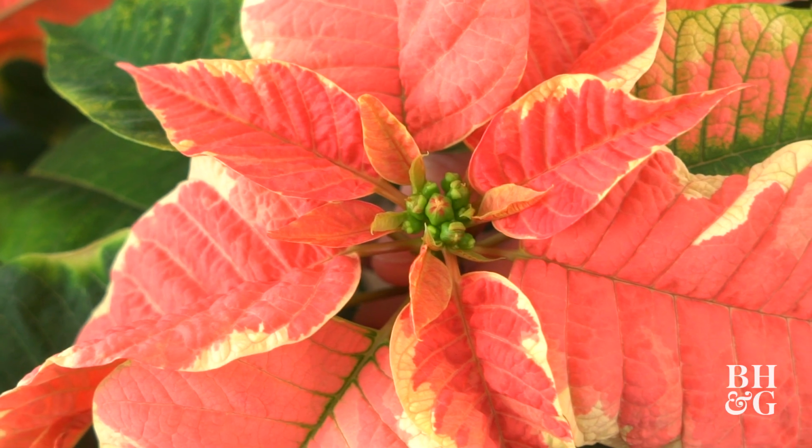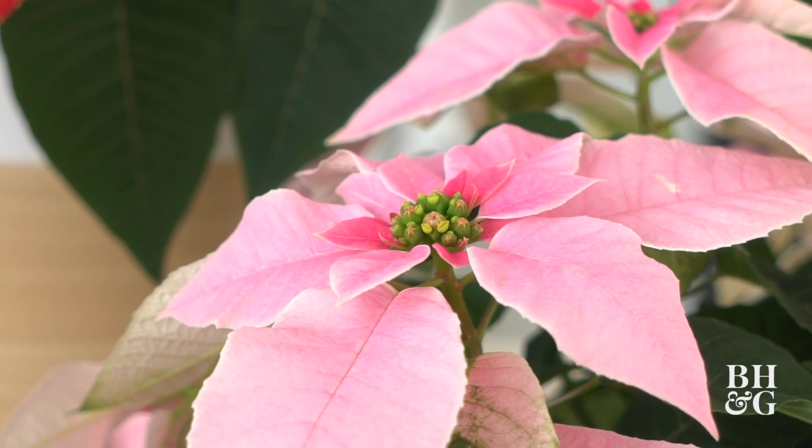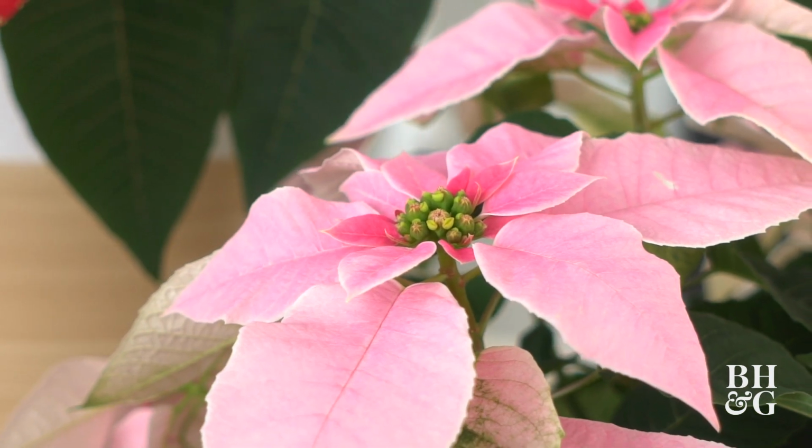But when you're shopping for poinsettias, you really do want to look and see what's going on with those flowers and the little flower buds inside. It's best to buy poinsettias when the interior part, the little buds, are tight and not open or showing pollen. The tighter the buds, the longer your poinsettias will last.